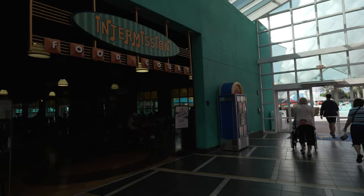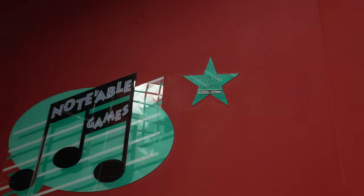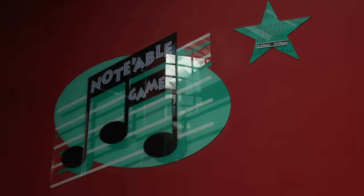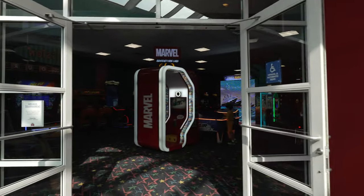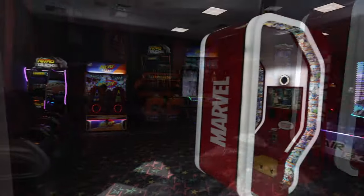Come back towards the guitar pool outside. Intermissions, the food court is off to the left. And the game room, notable games. This is for your arcade lovers. 8 a.m. to 10 p.m. right there. All right, so let's go take a look at those games. Loud in here, so we'll probably just put this to some music.